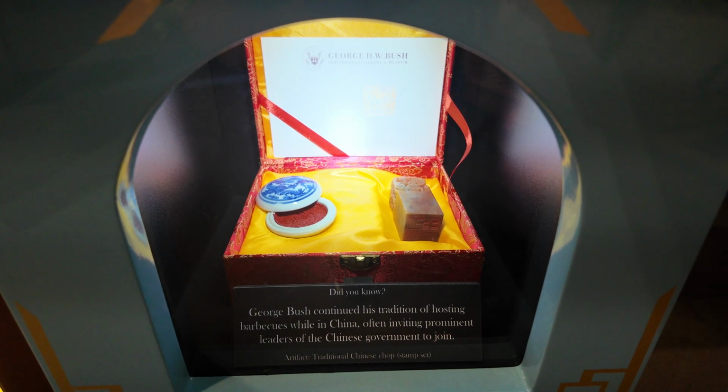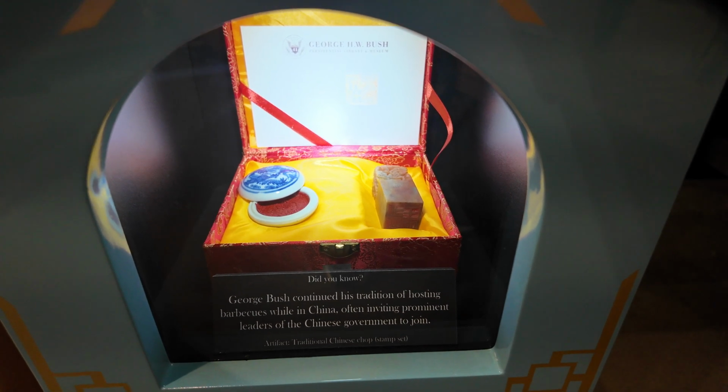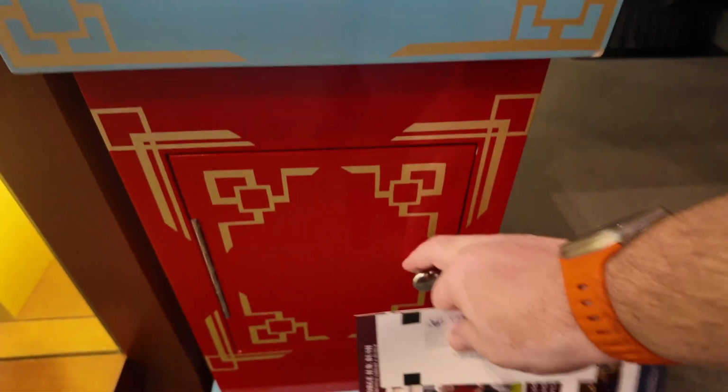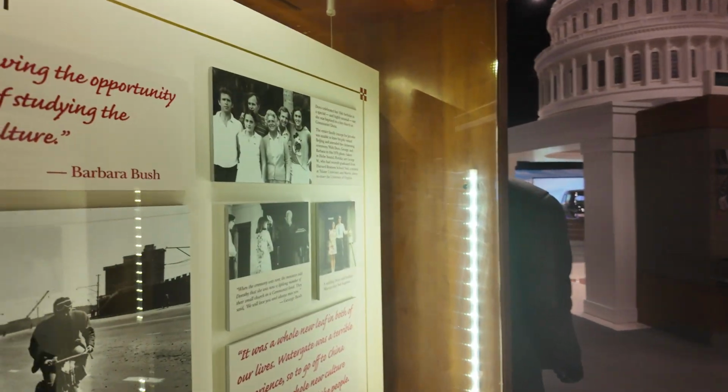George continued his tradition of hosting barbecues when in China, often inviting prominent leaders in Chinese government to join. It's his Chinese barbecue. There's probably a dog down here. Of course there is. We've got clues about what's going on.